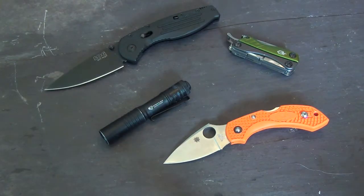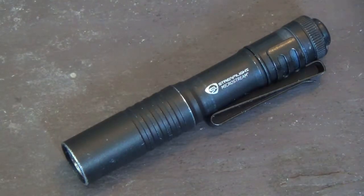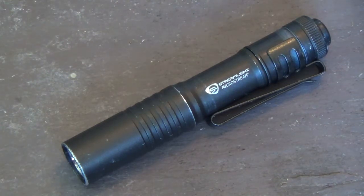Now that I've rambled a little bit about why I'm enjoying carrying a light, let's get into the review of this particular light. Here we have the StreamLight MicroStream. This is a favourite EDC light of mine. You may recognise it, or you may actually have it yourself. It's the smaller brother to the StreamLight Stylus Pro, which you've probably seen countless reviews on and heard great things about. But for me, those longer pen lights just don't really fit me personally.